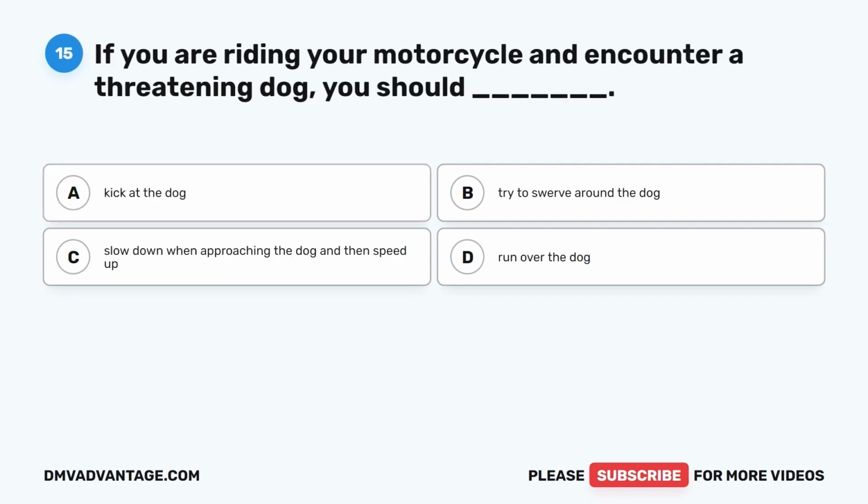Question 15. If you are riding your motorcycle and encounter a threatening dog, you should blank. A. Kick at the dog. B. Try to swerve around the dog. C. Slow down when approaching the dog and then speed up. D. Run over the dog.